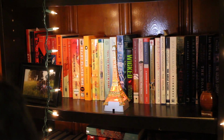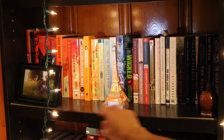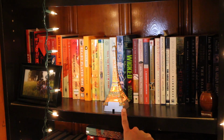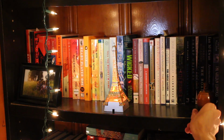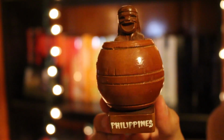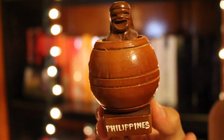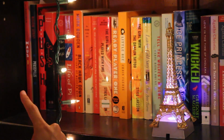Alright, this is the second bookshelf right here. Just the random paraphernalia. Have a picture of my family right there, and then this little light up Paris thingy, Eiffel Tower I bought when we went to Paris. So yeah, it's really cool. And then this little thing right here is from the Philippines. I'm not gonna lift it up because you can actually lift this thing up, but it's kind of inappropriate. But yeah, that's that right there. Right here on the left hand side we have Maus, the first volume by Art Spiegelman.